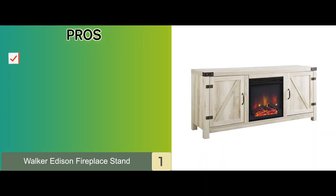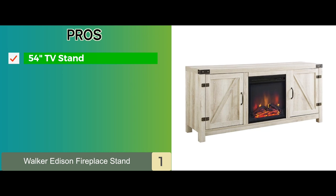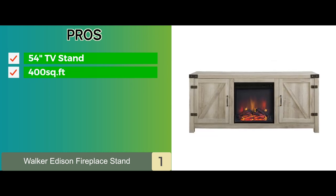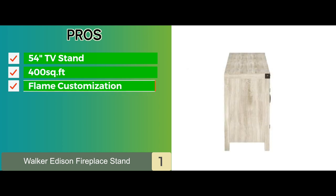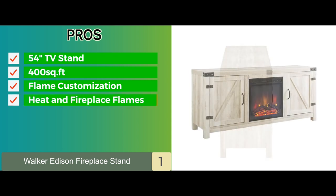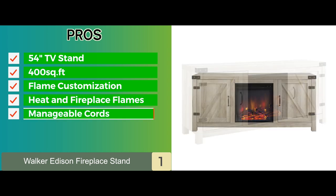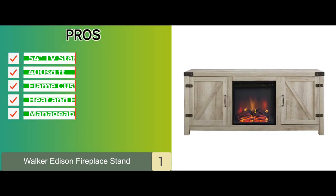Its pros are, it has a 45-inch fireplace TV stand to accommodate large screens. The electric fireplace can heat about 400 square feet of space easily. It has flame customization and heat adjustment options available. The heat can be turned on separately from the fireplace flames. And it has easily manageable cords that can be organized at the back of the unit.